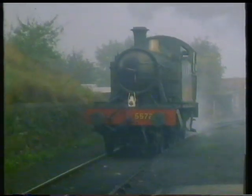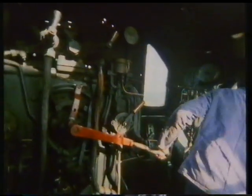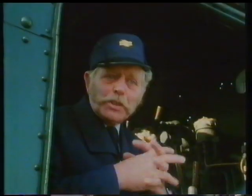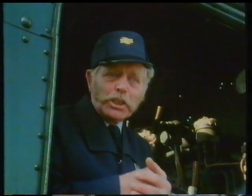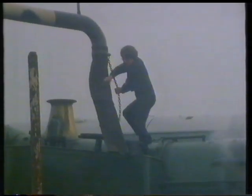And this was quite a nice engine to drive, a very free-running engine indeed. The only thing that you could grumble about these was the limited space on the actual footplate itself, shoveling the coal from the bunker into the firebox. We used to try and get special shovels with the ends cut off so that we didn't hit our hands and our knuckles on the side of the footplate itself. But all in all, they were quite good to work upon.